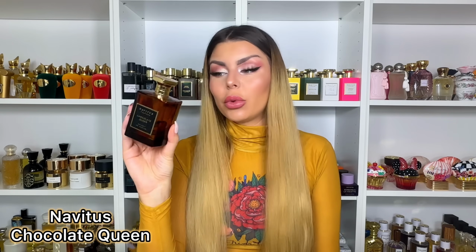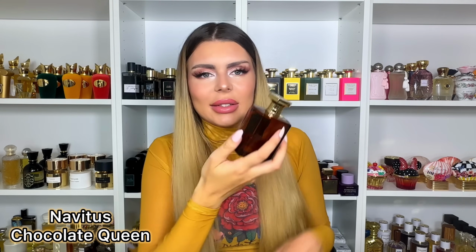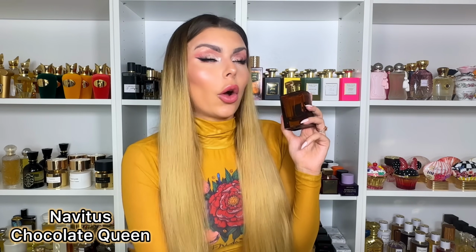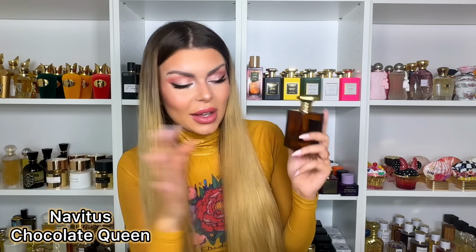Yeah, I've been wearing it outside, but also to bed a lot recently. Obviously, I'm gonna get a new bottle. I do have others, okay? I do have other bottles already, but I hope they will never discontinue my fragrances, especially this one. I just love it. I just absolutely love it.